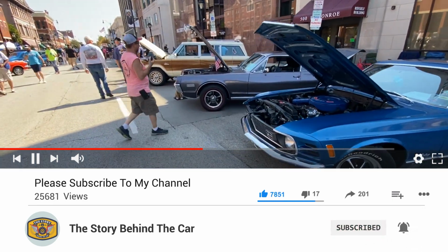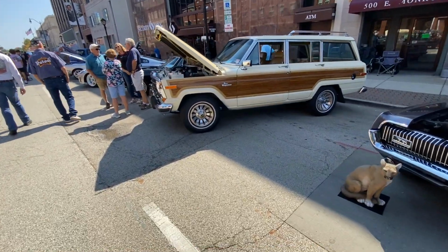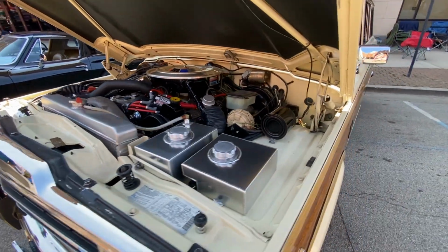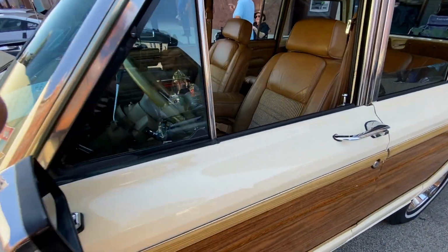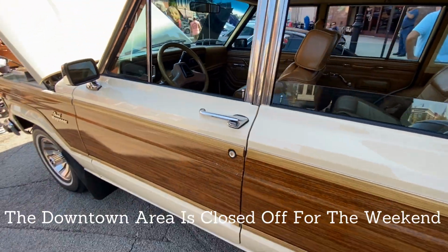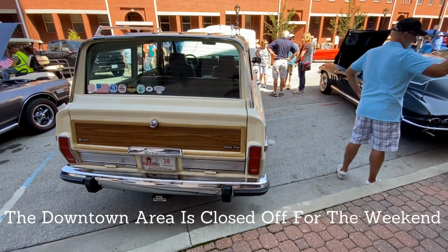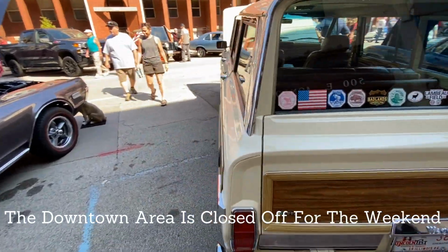Nice Mustang and a Cougar, and then a Grand Wagoneer. You don't see too many of those, so we're gonna have to do a walk around on that. Holy smokes. 360. So it's a 1986 Grand Wagoneer. These have really skyrocketed in value, and they're just so good looking. Just a really nice example. So we'll keep on moving.